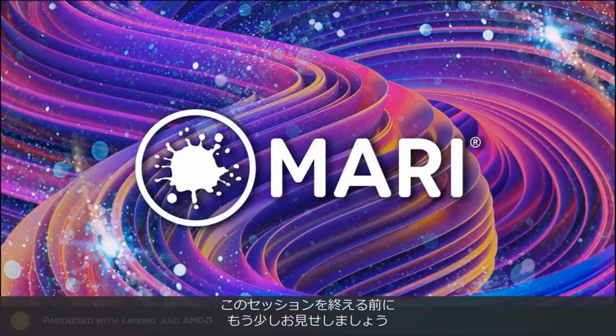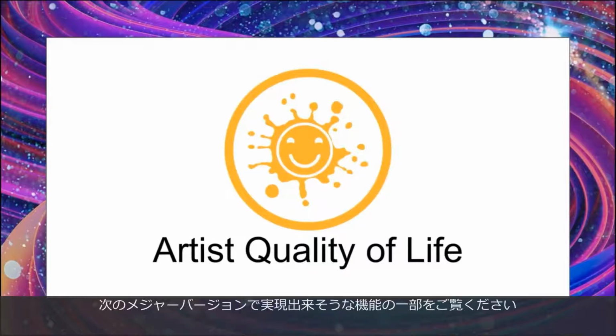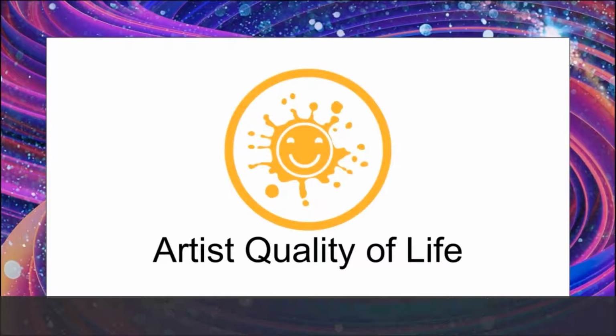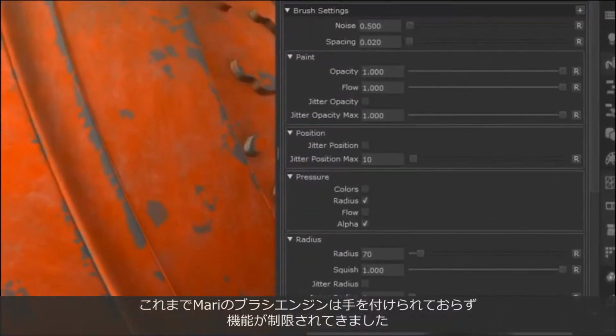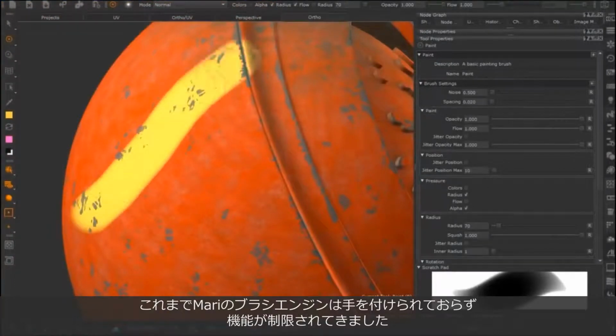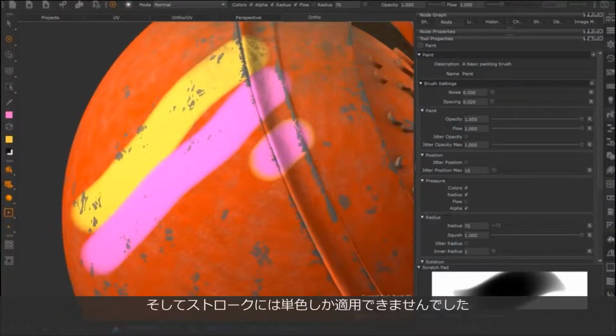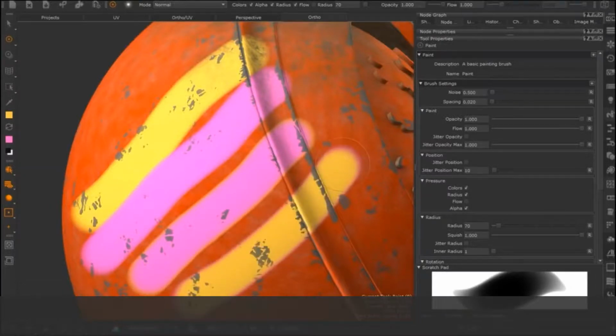To close off this look into Mari, I mentioned that we were working on quality of life improvements to some of Mari's existing features. I'd like to show you a sneak peek at something that is coming in the next major version of Mari. Mari's brush engine hasn't changed much since Mari 1.0, and it's always had a pretty fundamental limitation. A Mari brushstroke is made up of multiple splats of the chosen brush tip, and Mari could only use a single color for the entire brushstroke when composited onto the paint buffer.